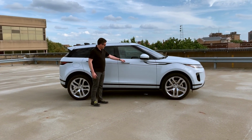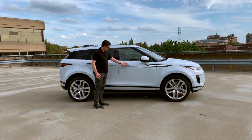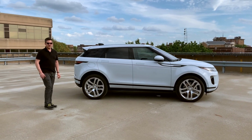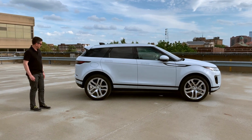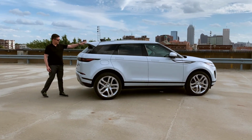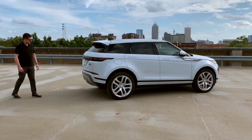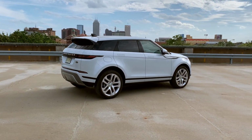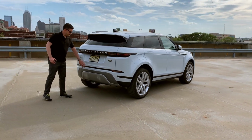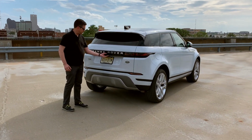I like the flush door handles. When you unlock it, they pull out and then retract when you lock it again. Again, just those little details, they give it almost a concept car kind of feel. You come around the back, again, the roof comes down to the spoiler. Nice way to finish off the roof design. The back, you get a little bit of that lower diffuser look. Bumper almost flush with the body. Again, just a little bit of concept car look to it.